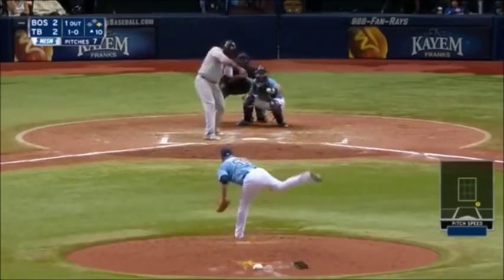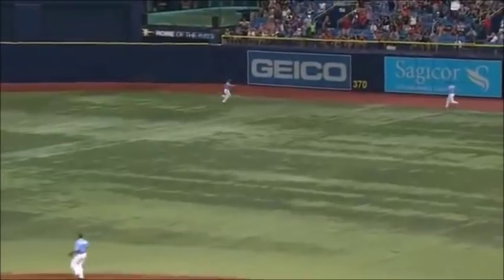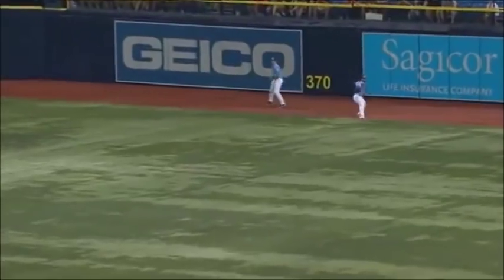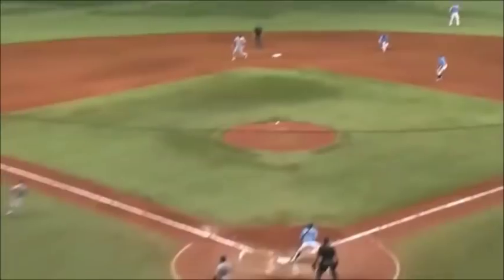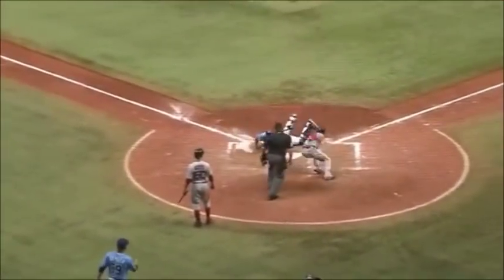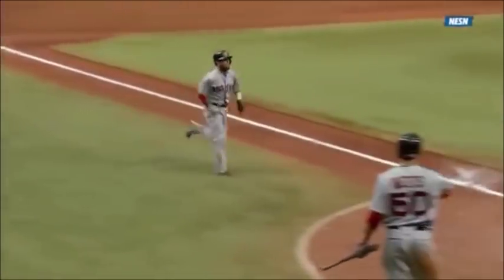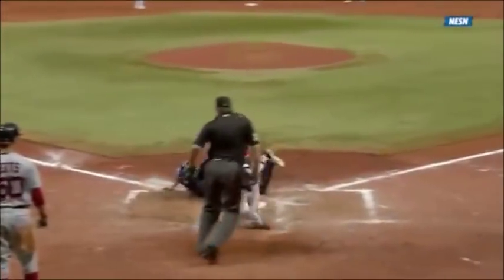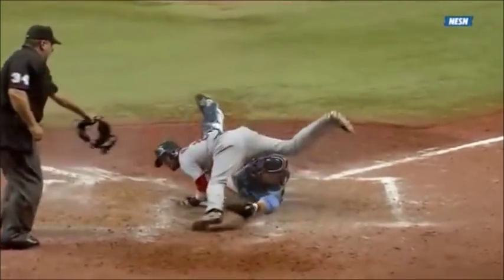The 1-0. A line shot toward the alley. That's going to keep on rolling all the way to the warning track. Pedroia, he's being waved in. Here's the throw. The tag, trying to scamper back. It comes loose, and he's safe. It came free. He scores. I can't believe it. How did that happen? And the Red Sox have the lead.